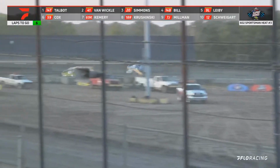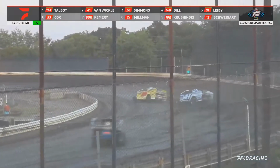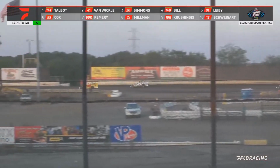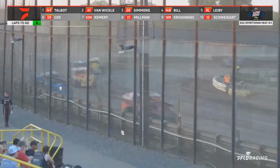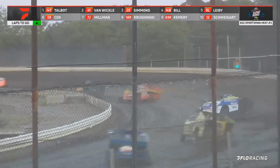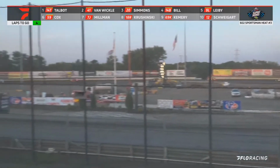Ryan Simmons finally wrestling third away from Ethan Bill. Ryan Simmons trying to hold up the hometown heroes end of the deal here tonight. Last year, I believe, he was in contention for a win until late race problems knocked him to the sideline. He's currently third. Meanwhile, Van Wickle moving it on Talbot for that number 1 spot. Right now, Simmons is in third, Ethan Bill's fourth, but Bill is getting pressure from the Cowboy, Jimmy Leiby, one position out of a transfer spot as young Colin Cox has the final transfer spot. Jared Millman was 3 wide a half a lap ago with Krasinski and Kemery. Now he's taking that spot back away.